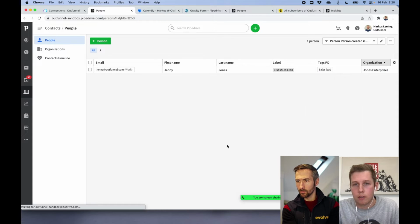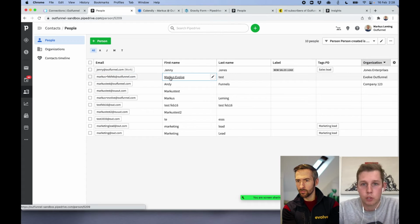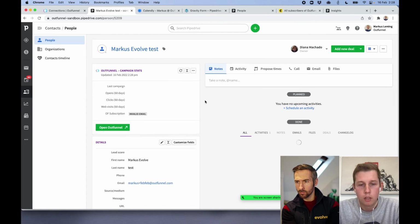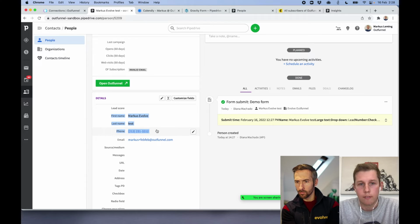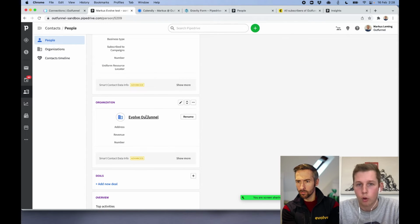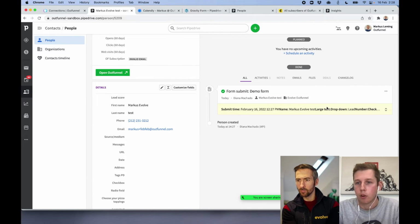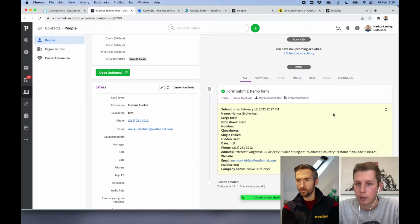So let me just do the filter person created is today. And this is the one that was just created a couple of minutes ago, so that you can see that all the fields have been mapped over. We've also created the company for you automatically because it didn't exist before. But if it had existed, we would have combined it, and the full form field is over here. So simple as that. So you can get up and running super quickly.